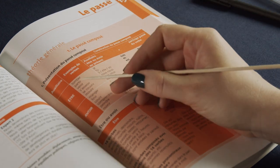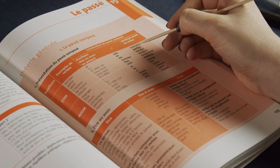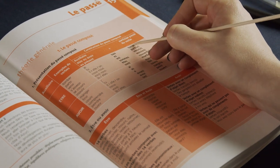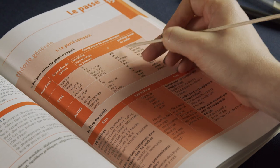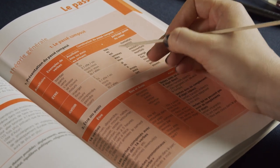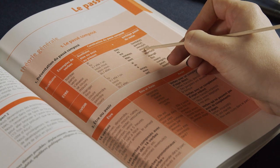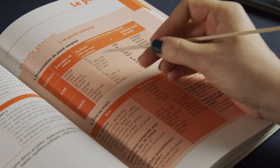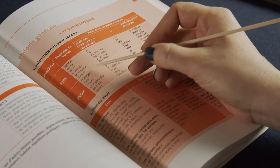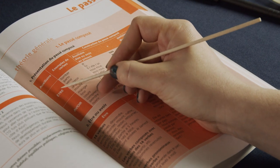So there would be tombé, you would change the ER to an E with an accent aigu. Tombé would then turn to je suis tombé. Tu es parti. Venir would become il est venu. S'asseoir would be nous nous sommes assis or assises. Se couvrir would be vous vous êtes couverte. Mourir would be il ou elle est mort ou morte. That would be the form of être.